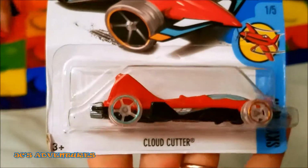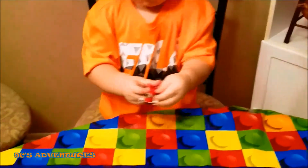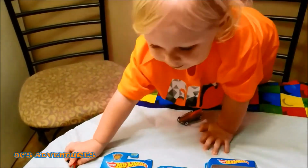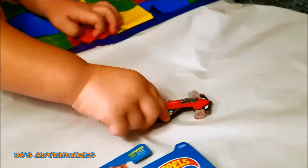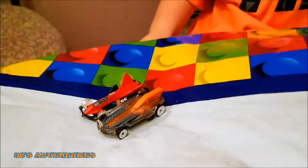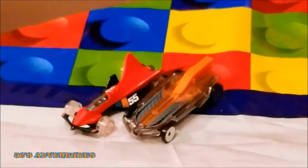All right, what's next? Cloud cutter. All right, let's open him up. Ladies and gentlemen, this is the cloud cutter, and I can see why they call it the cloud cutter, because it looks like a rocket ship. Dun dun dun! Blast off! Very nice. Sporting a white 55 and a red color, and some clear wheels.